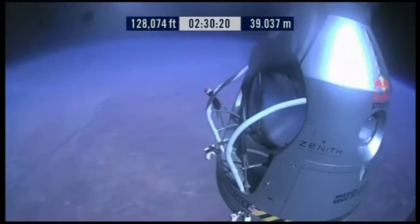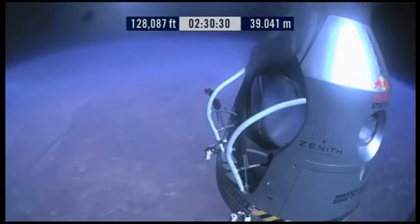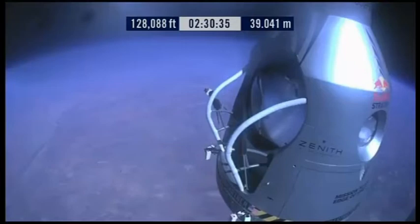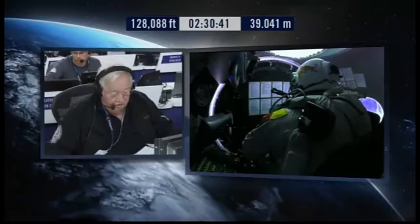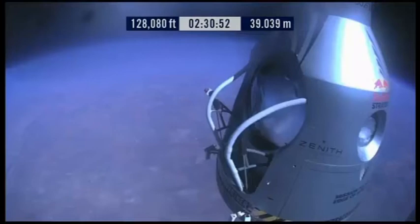Hello, the door is not coming in. "Felix, we're only at 100,000 feet. You still got 28,000 feet to go. The door will open when you reach ambient altitude of 128,000 feet. And right now you're at about 100,000 feet. So you got about 28,000 feet more to go. Just keep dumping the pressure and the door will open." "Okay, I'll wait."